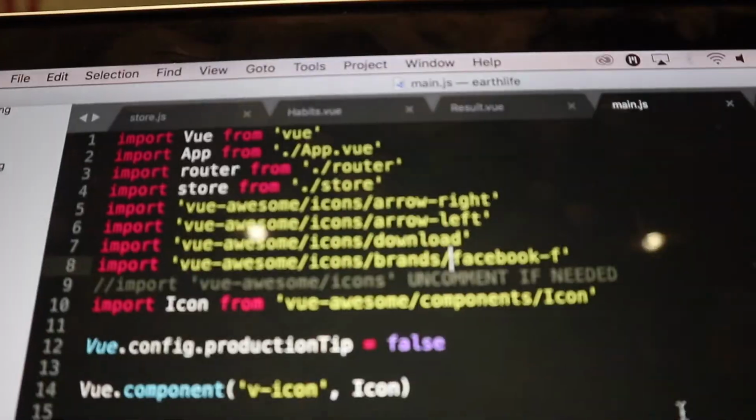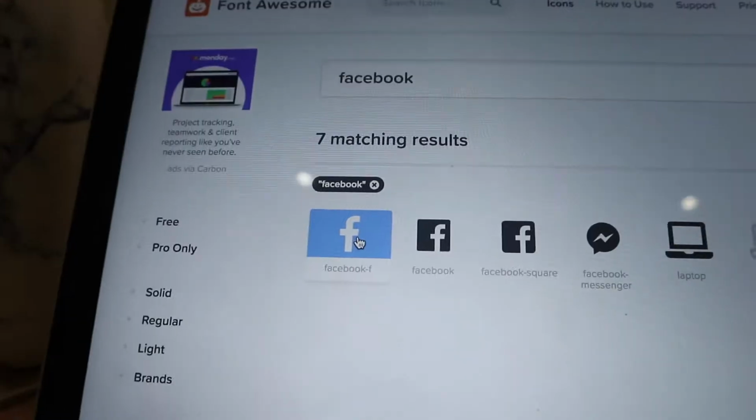So for those of you that use Vue.js and you want to import an icon, just remember that in the actual icon class name, you have to put brands/ and then Facebook, or whatever the name of the actual logo is that you're using. That was so confusing. Nowhere was it really written that well. I had to read some Q&A questionnaire somewhere, and it was really annoying. So I just want to save some of you the stress if you are going through something like that.